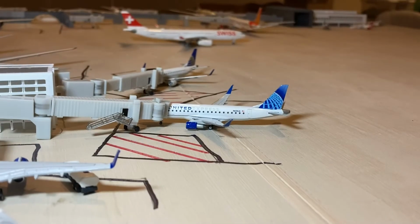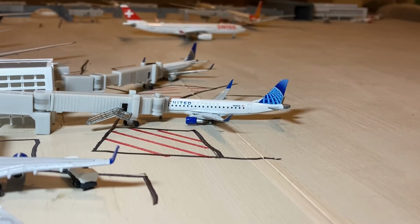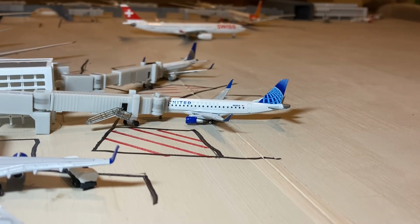Okay. And here, just about ready to leave, we have this United Express Embraer ERJ 175 in the new livery. He arrived in from Nashville and is currently about ready to push back for, let's have him push back for West Palm Beach, Florida.